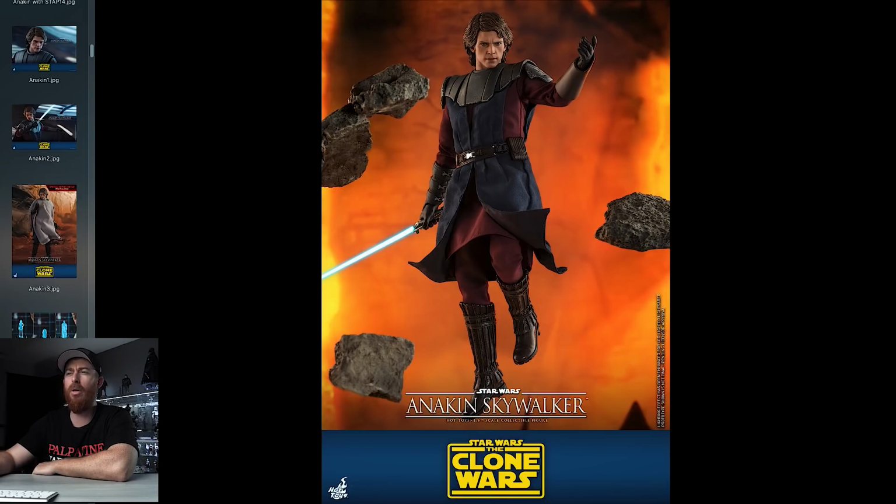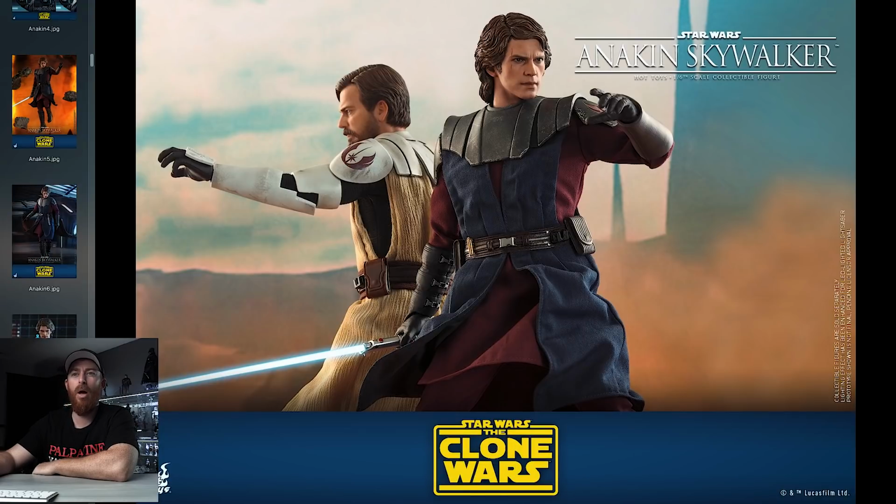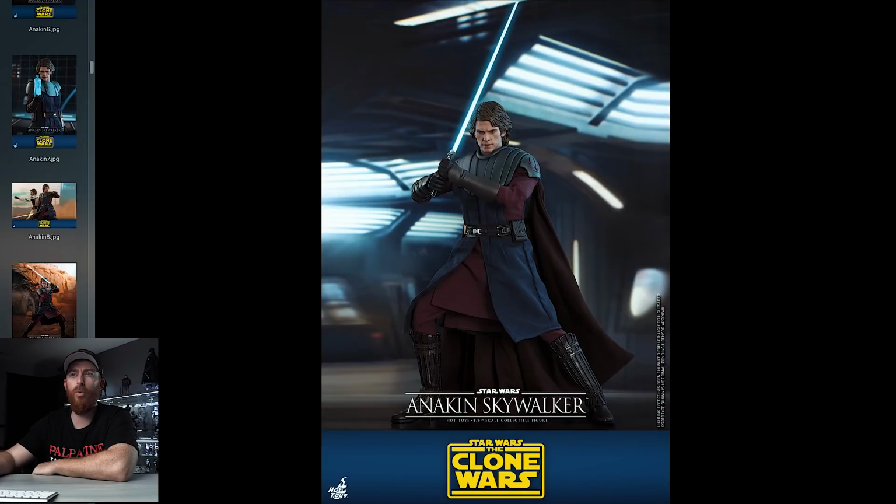Here we've got him doing a Force thing. I don't know that he ever levitated himself like that, but that's the blogger photo. Guys having fun with that figure. Again, here's the wired tabards going in here. I think that's cool. I like it. I dig it. I will buy it. There's Kenobi. So there we go. Let's go ahead and fast forward through some of these.